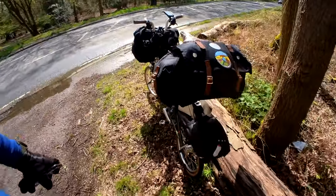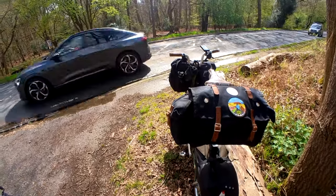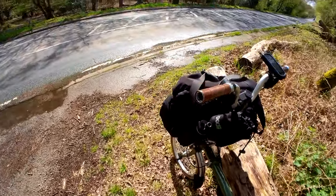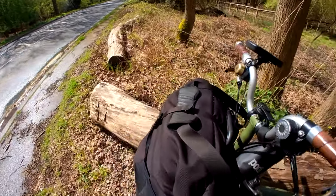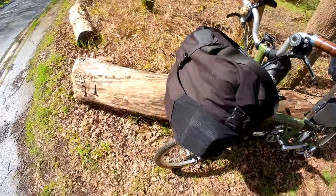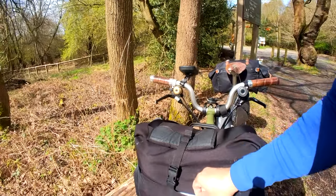Tapos ito yung Brooks saddlebag, Caradise, Bagman. Ito, original Brompton. Original Brompton S-bag. You can put a lot of stuff. So, this is really a good thing.